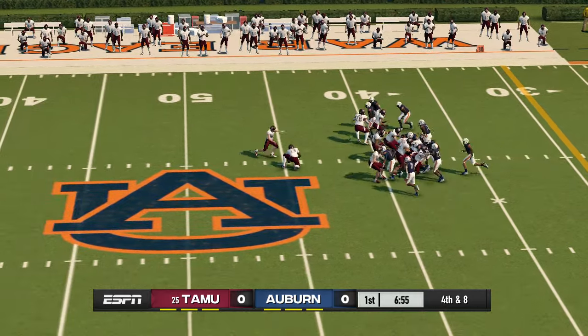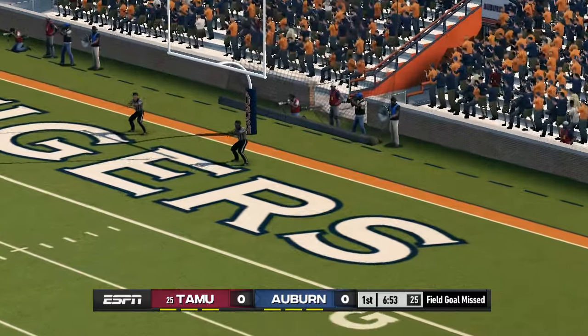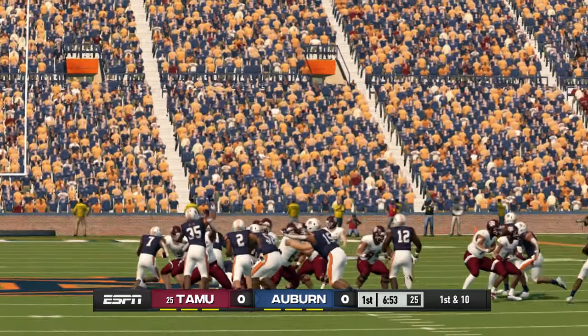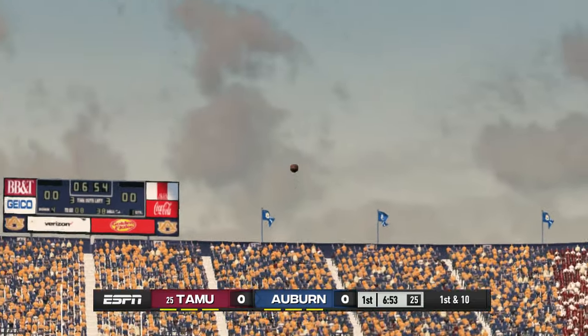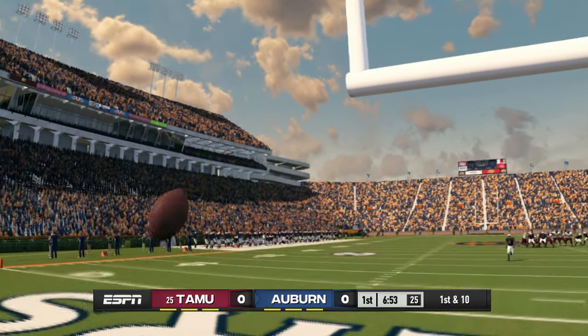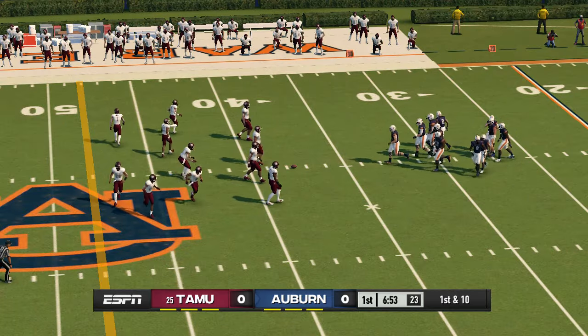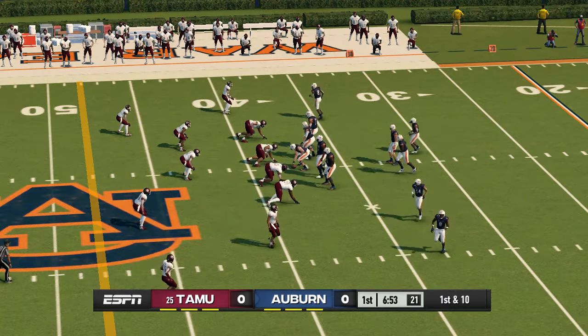Texas A&M is looking to go up by three. The kick is up, and he missed it to the right. All it takes is a split second of something going wrong. A low snap, a bad hold, a slip, and you've got a miss to the right or the left. And so far, it's been totally even. In close games like this, every possession is likely to matter.